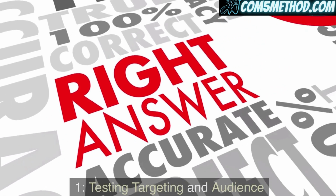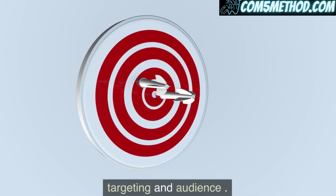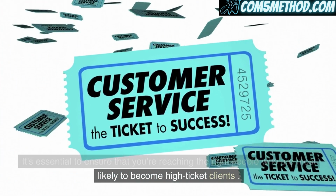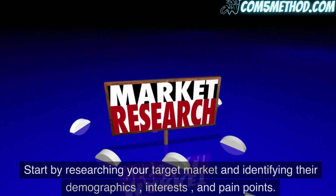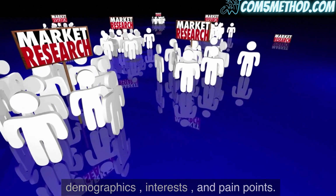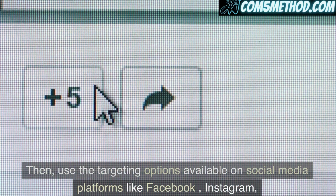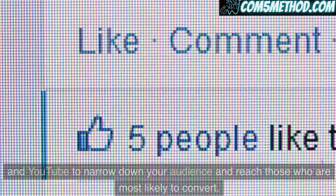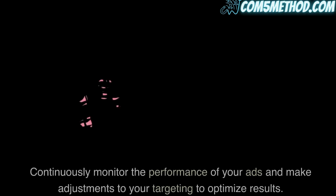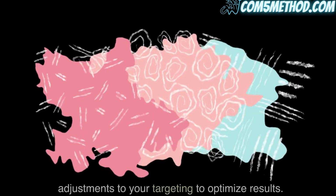1. Testing targeting and audience. The first thing you need to test when scaling your business is your targeting and audience. It's essential to ensure that you're reaching the right people who are most likely to become high-ticket clients. Start by researching your target market and identifying their demographics, interests, and pain points. Then, use the targeting options available on social media platforms like Facebook, Instagram, and YouTube to narrow down your audience and reach those who are most likely to convert.